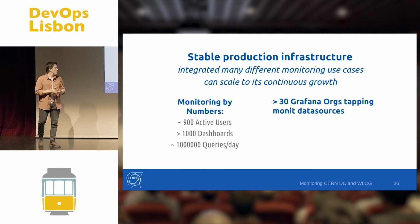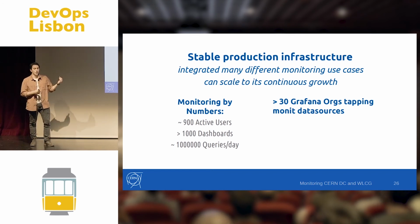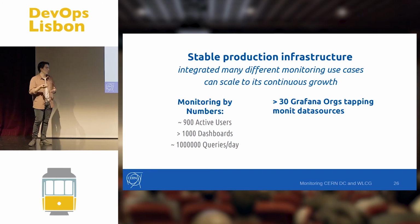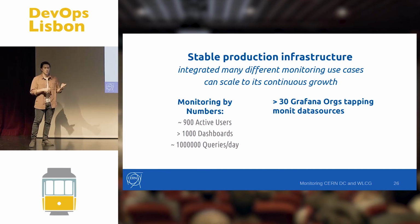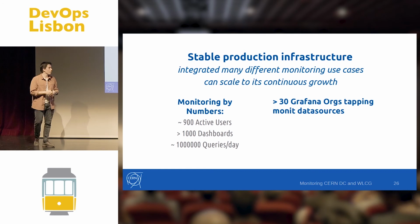It's plain simple. And by numbers, 90 active users, more than 1,000 dashboards, and this is like 1 million queries per day to our dashboards. This is Grafana getting a huge heavy load. This can be an issue sometimes because even though it's Grafana, we have InfluxDB below, and InfluxDB can sometimes struggle, so we actually have to do some organization between databases and see what can be split so that queries just don't kill the dashboard.